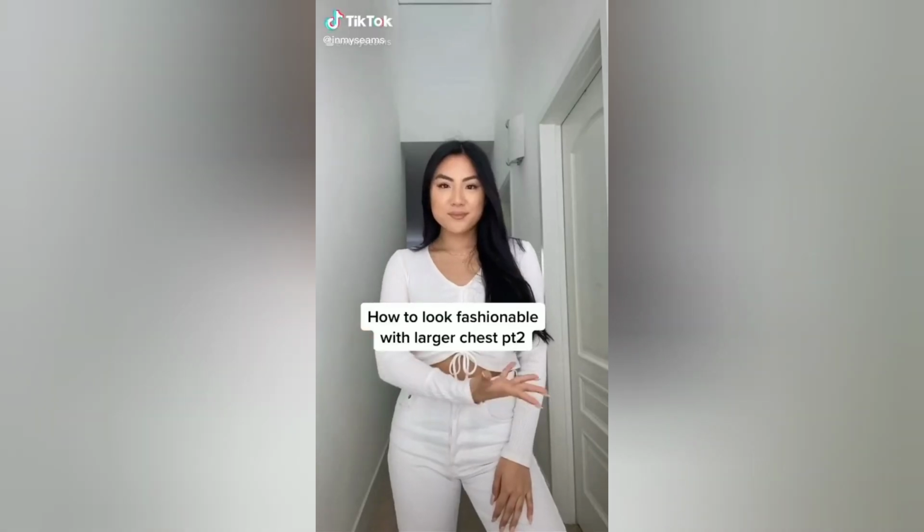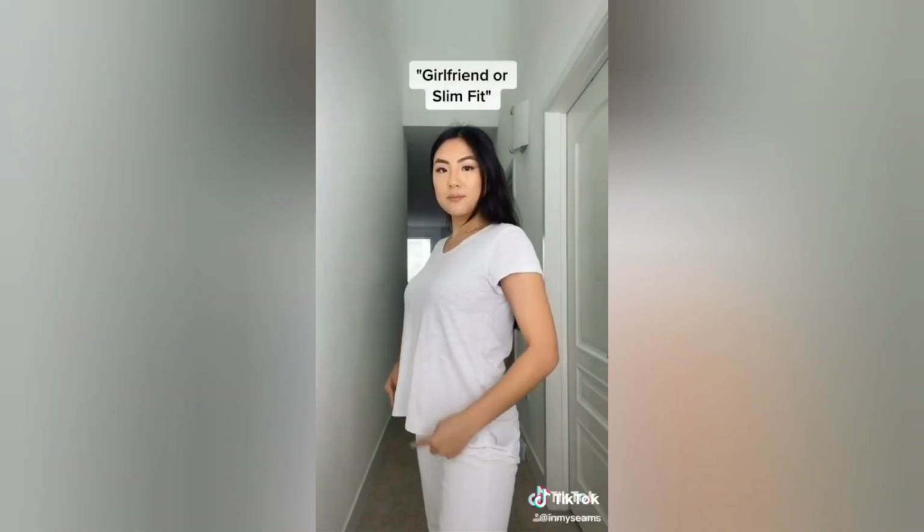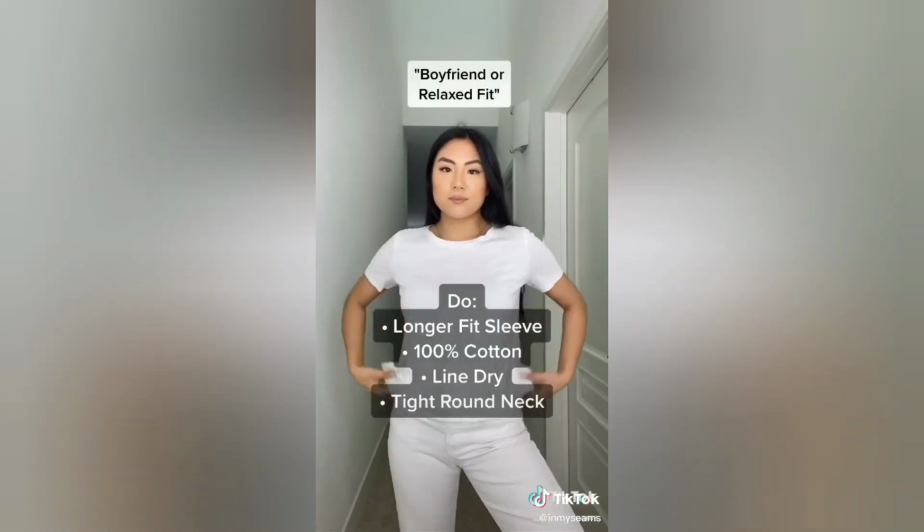5 tips to look more fashionable with a larger chest. When shopping for a white t-shirt, I stay away from styles like this. It makes you look unnecessarily large from the side and gets worse as you wash it. I go for styles like this. I know it's subtle, but it makes a big difference.